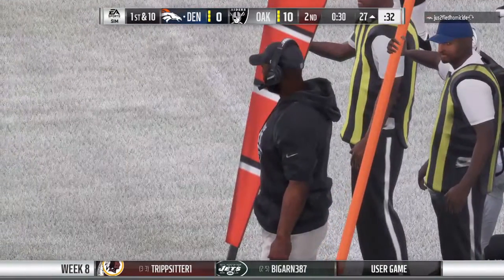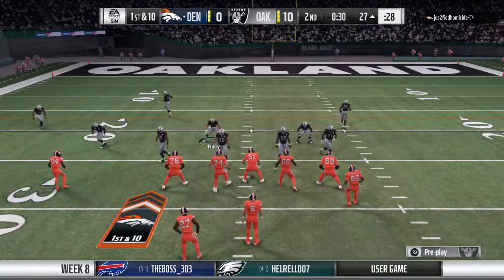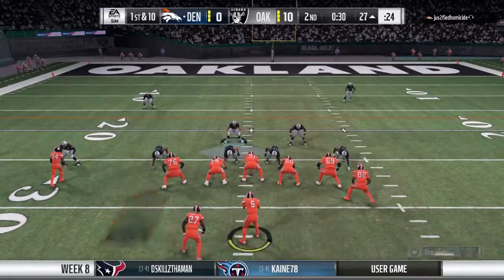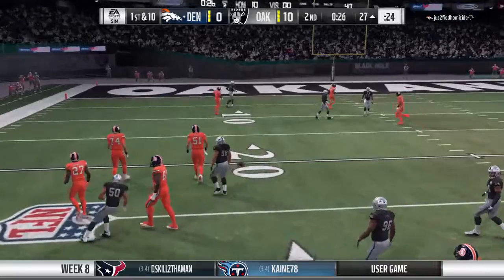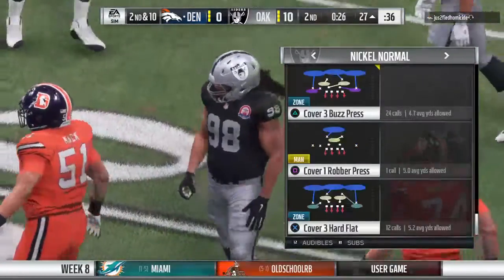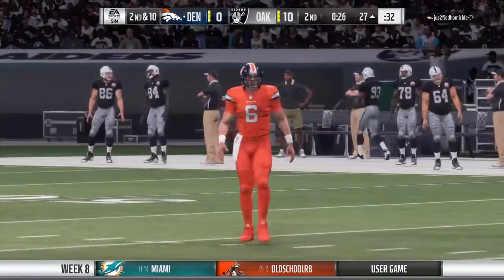That was an excellent job of recognizing the situation. His first read wasn't there. Heck, his second read wasn't there. But he bought himself a little extra time scrambling out of the pocket, got to the sticks, and picked up the first down. Here's Kessler to throw. And the tip there altered the ball flight, and it falls incomplete. It'll be second down.